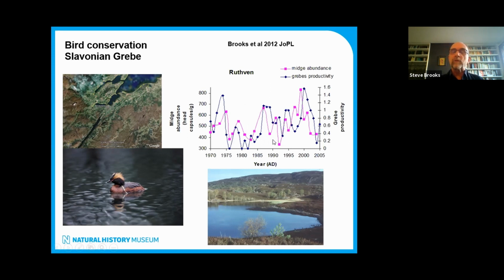productivity. And you can see there's a significant match, especially when you adjust for errors in the age model. So it looks like either the grebes are affecting the midge abundance, which, considering there's only a handful of grebes on the lake, seems highly unlikely, or the midge abundance is driving or linked to the grebe productivity, which I think is much more likely, because the adult midges are emerging from the lake just at the time that the grebe chicks are hatching, and they can be feeding on adult midges as they emerge from the lake.